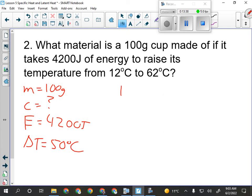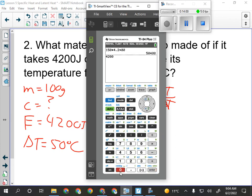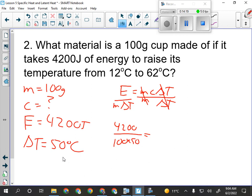All right, so E equals M times C times delta T, and I'm looking for C, so I simply divide both sides by M delta T. Okay, and so I'll have 4,200 joules divided by 100 times 50. 4,200 divided by, and you have to do the bottom in brackets, 100 times 50. So we are looking at a specific heat capacity of 0.84, so 0.84 joules per gram degree Celsius.